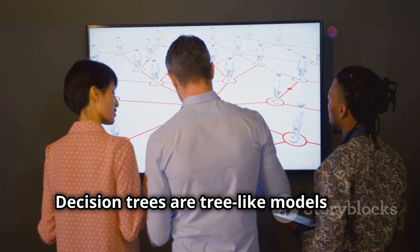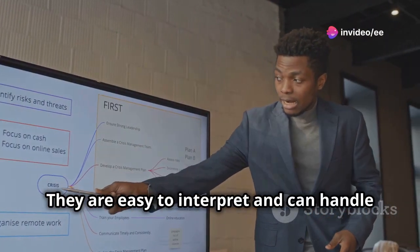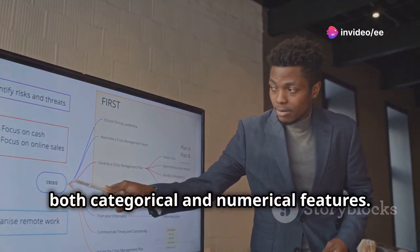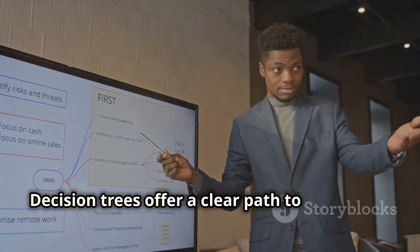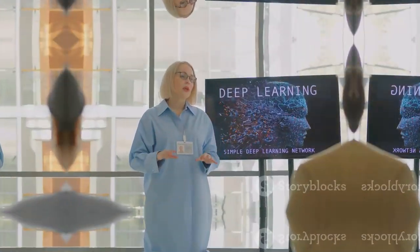Decision trees are tree-like models that make predictions based on a series of decisions. They are easy to interpret and can handle both categorical and numerical features. Decision trees offer a clear path to prediction. Visualize your decisions with this intuitive algorithm.